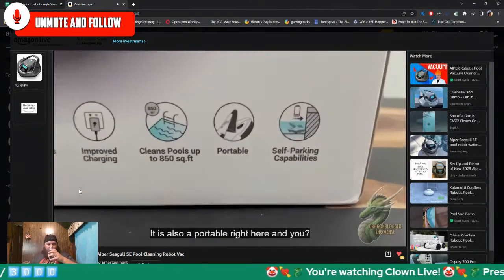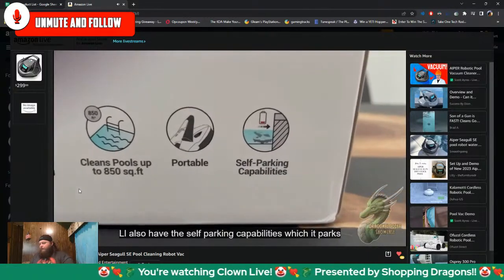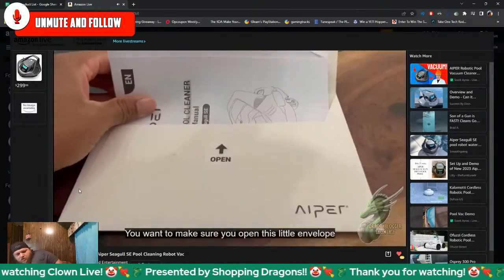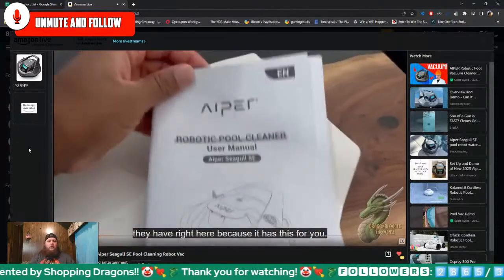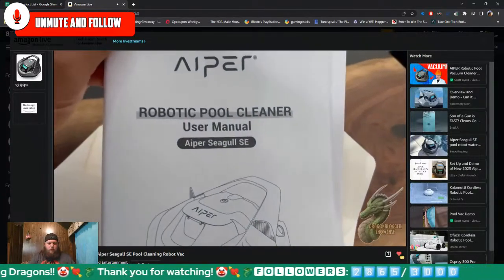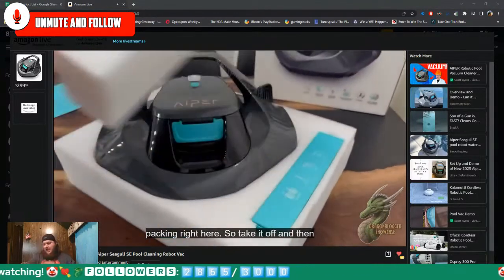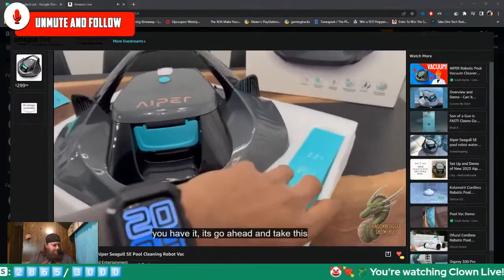It is also portable right here. And you also have the self-parking capabilities, which parks it on the side of the pool. You also want to make sure you open this little envelope that they have right here, because it has this for you. As you can see, it came with complete awesome packing right here. So take that off, and there you have it. Let's go ahead and take this out right here.